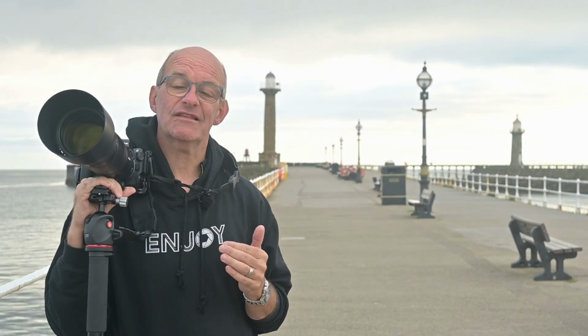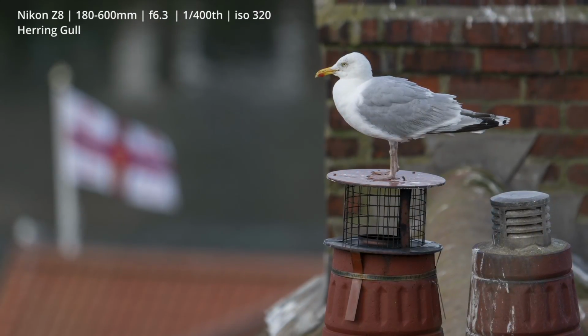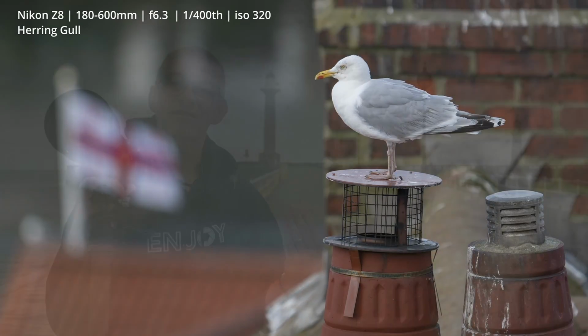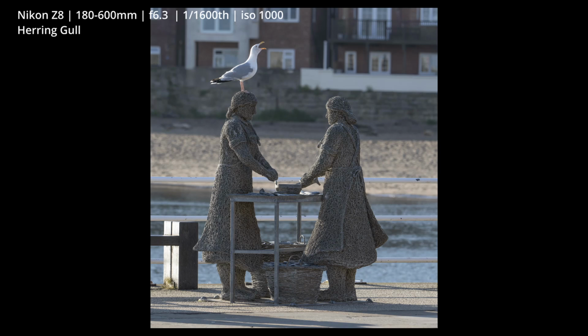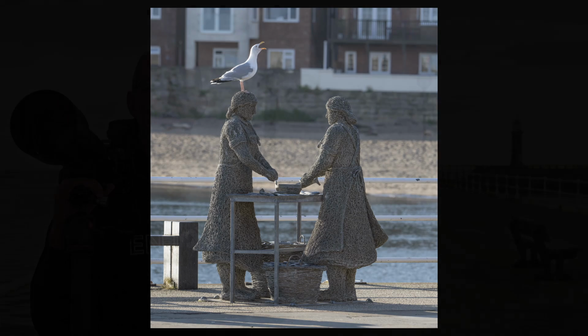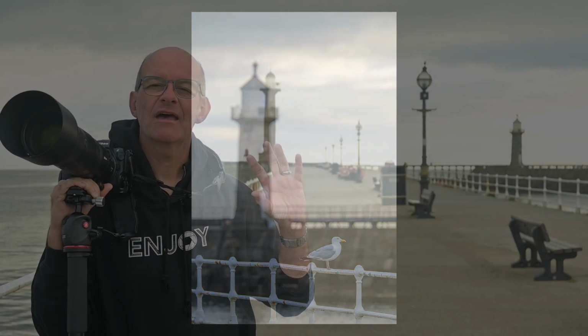Now there's endless chances of taking photographs of gulls today because they're literally everywhere, but it is still worth taking the time to try and frame the photograph to make a good composition. I've just spotted a gull on one of these railings here on the side of the pier. So what I did was I framed it so that the gull was in focus, and I got this lighthouse just here in the background thrown out of focus, and I think that makes for quite a nice composition.